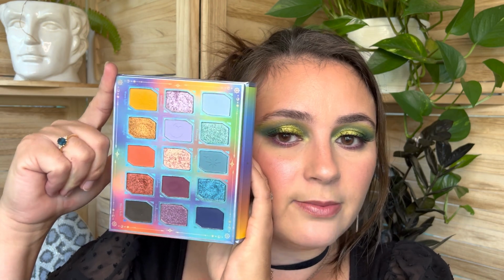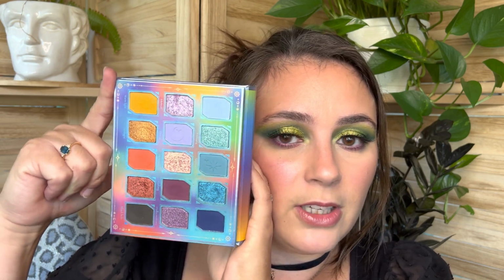Just gorgeous. So pretty. Love it. I feel like this palette is on par with the Gila palette in terms of formula. It's way better than the Cat's Breath palette, which is in here somewhere. I think this is way better than that series.